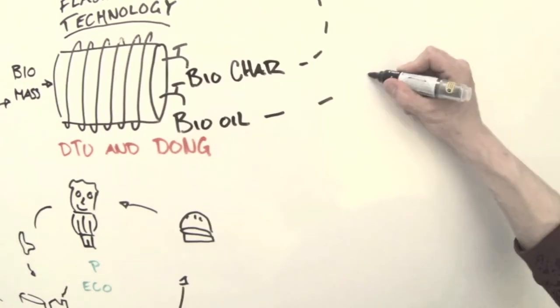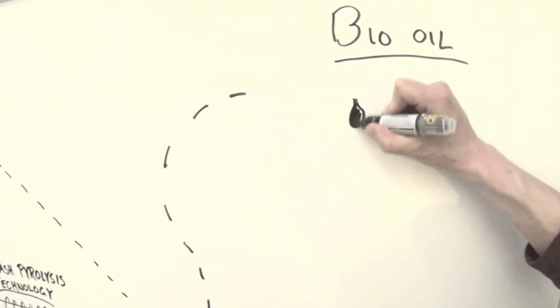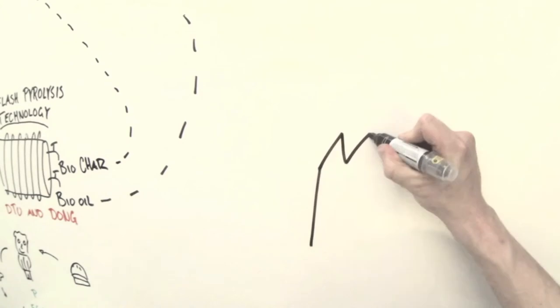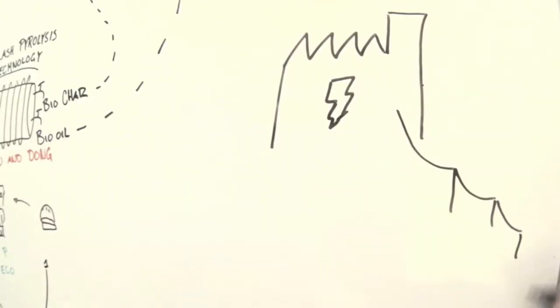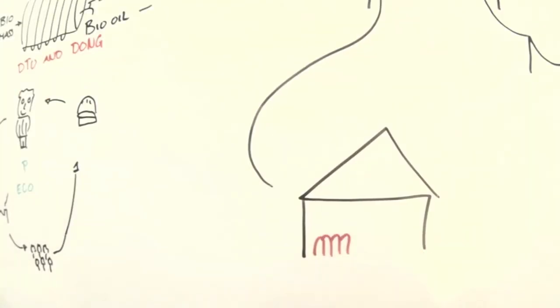55% of the sludge turns into bio-oil. The bio-oil has a burning value of 25 megajoules per kilo and can be used for energy production. In combined heat and power plants, this means both electricity and district heating.